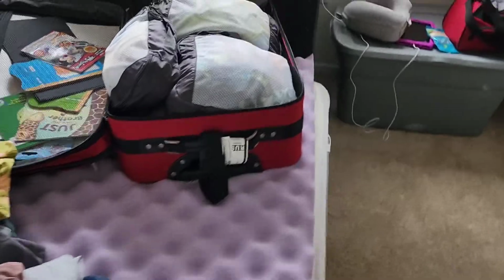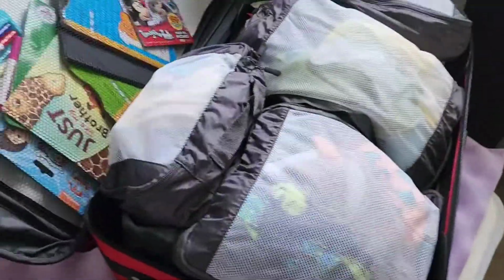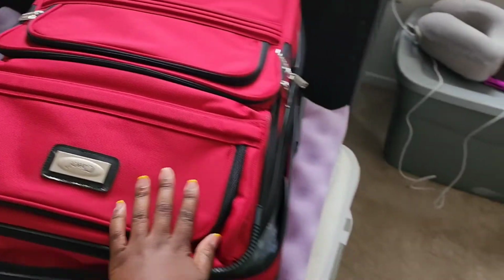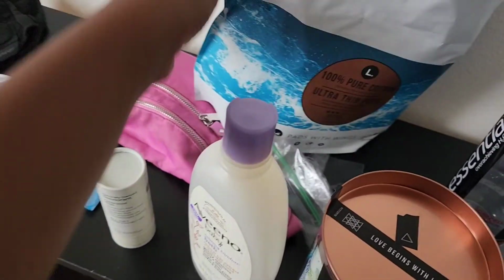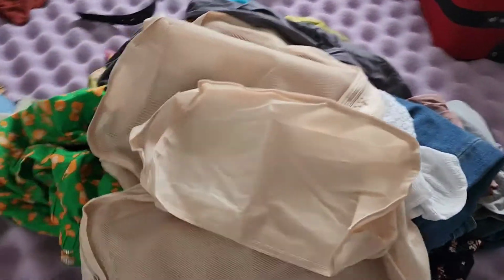This is TJ's bag right here. His stuff is already nice and organized in there. I'm probably going to throw the rest of those diapers in after the day is over because we're catching a late flight. So this is for later. I have a couple things here that I need to do some stuff with. Sanitary items and stuff like that for me. His stuff there. But let's get this stuff together.